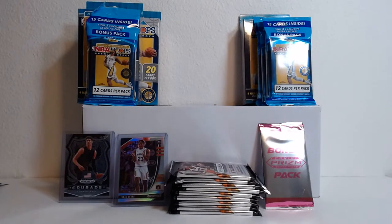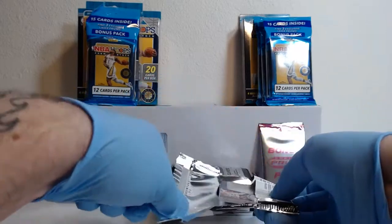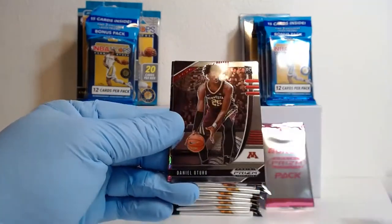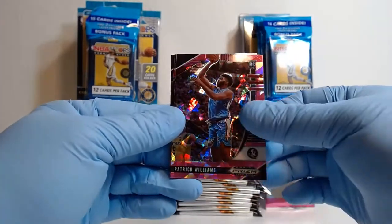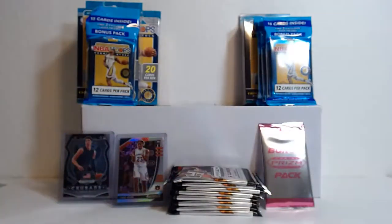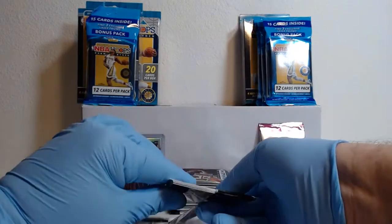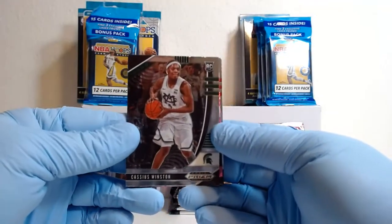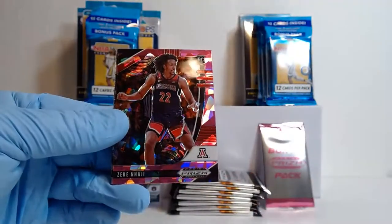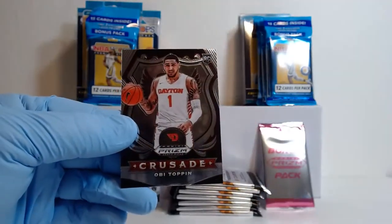Lighting a little better here. Deni Avdija, Daniel Oturu, Patrick Williams, pink cracked ice, Jahmius Ramsey, pink, and a Devon Dotson base. Cassius Winston. Nice Crusade. Isaac Okoro, pink cracked ice. Zeke Nnaji, pink. Zeke Nnaji base. And our first Obi Toppin Crusade.